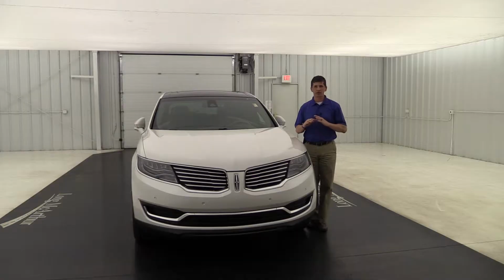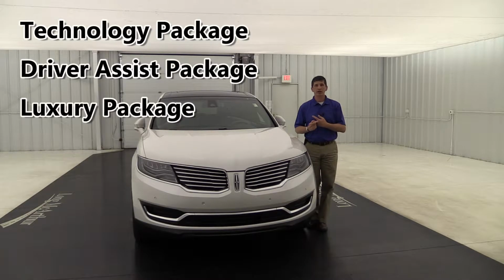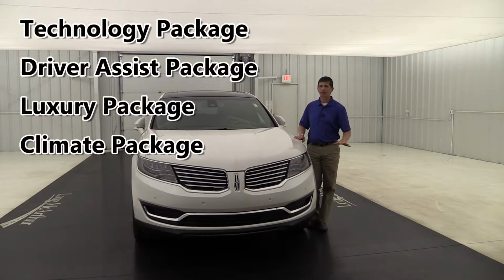In Reserve, there are several optional packages you can get, and this one has about all of them. So it does have your technology package, your driver assist package, your luxury package, and your climate package. So great, nicely equipped vehicle.